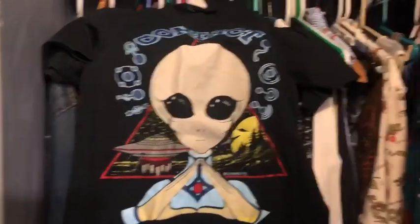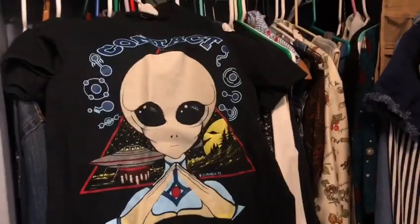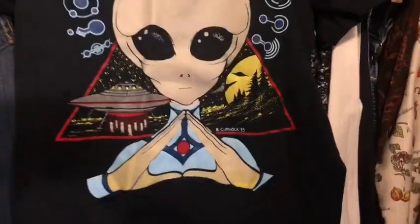This is a really funny shirt I got off Poshmark. It's from 1993 and I could not resist because I thought it was so amazing. And it says contact. And I wear this in the summer with shorts. I like to creep people out when I wear it, so yeah. I think that's pretty much it, guys. I'm not gonna show you my jeans and stuff because that would be boring.